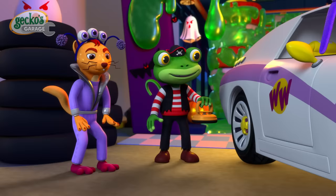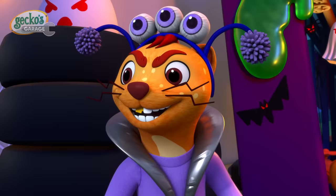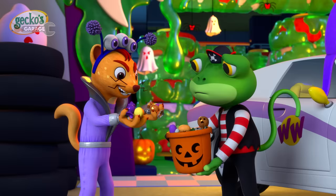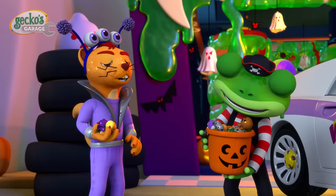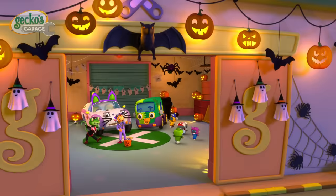Never mind, it's party time. How about some sweets to celebrate? Oh. You didn't need a fright to get a treat. Now let's dance with wheels and feet. Goodbye, everyone. These are all toffee.